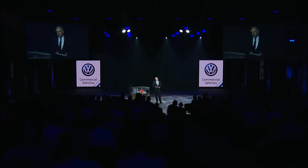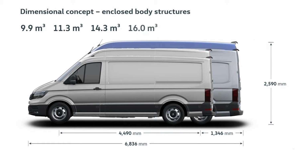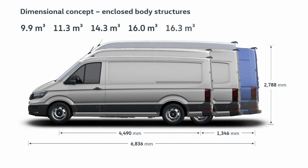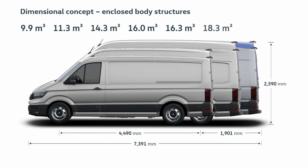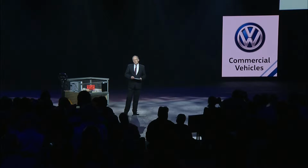The Crafter is a new vehicle family. There is no such thing as the Crafter per se, because different customers have different requirements. And that is why the Crafter family includes several derivatives, 3 different lengths between 5.99, 6.84 and 7.39 meters, and 3 different heights, 2.36, 2.59 and 2.79, and the 2 different wheelbases of 3.64 and 4.49. So it's really a space wonder and the right solution for any application.